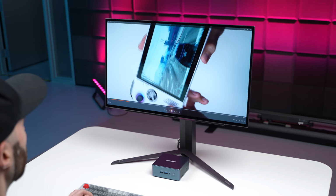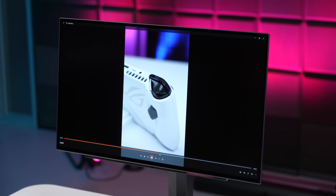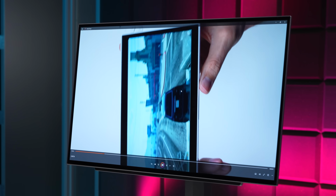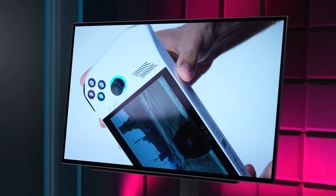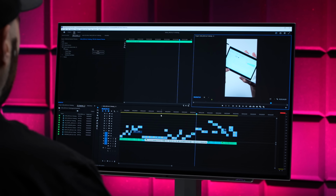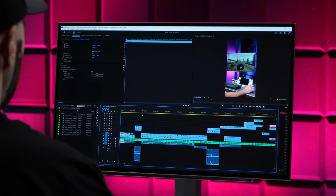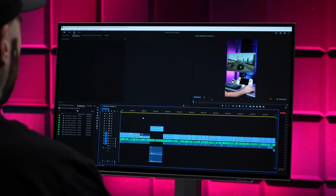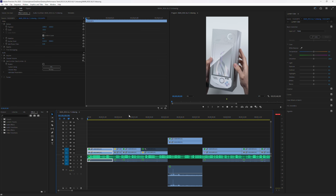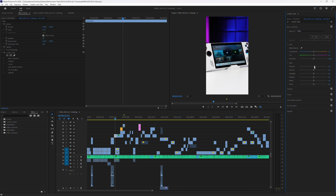But I wanted to see how this i9 could perform under more heavy loads. So the first thing I tested was opening up some of our own 10-bit 8K videos. We're talking about some massive files here, and the IT13 didn't have any issues playing them back. Jumping into Premiere, even though we don't have a dedicated GPU, I could still scrub through and edit this 4K project without any issues. It's not the most intensive project, but it does have multiple layers, and scrubbing through it, playing back, and applying effects was all smooth.